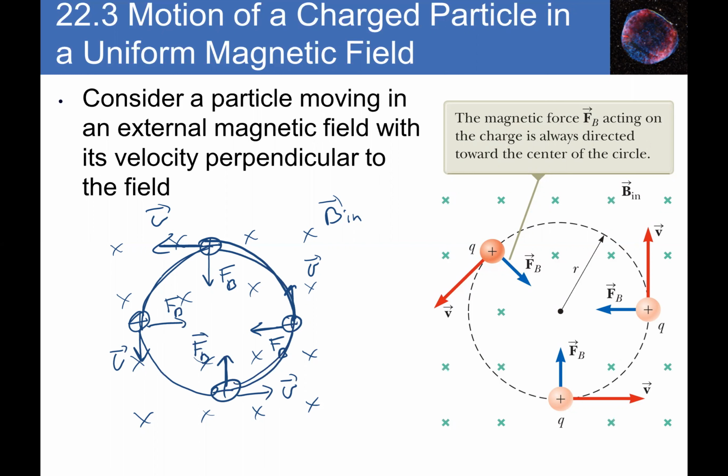And what happens here is you might be able to see that the particle is moving around in a circle. And look at the direction of the magnetic force, pointing toward the center. I'm pretty sure you guys remember, right? If you have a force pointing toward the center, and that force makes the particle go around in a circle, and remember, magnetic force doesn't change your speed, that means the particle goes around in a circle at a uniform, constant speed.